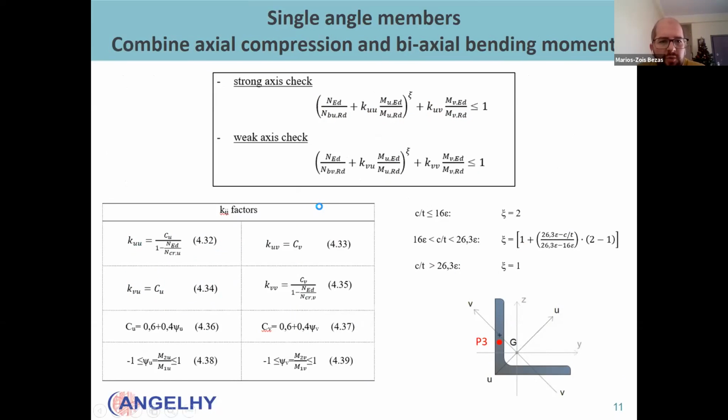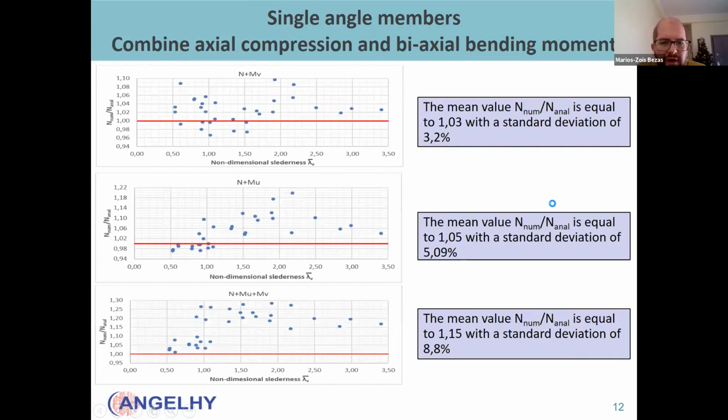Also, there have been developed some design rules for a member subjected to compression and biaxial bending. I will not go through the whole equations here, line by line. I will show you just the numerical validations, a lot of numerical validations. Here we have axial force and weak axis bending, axial force and strong axis bending, or axial force and biaxial bending. And we have also validated these rules through numerical tests.